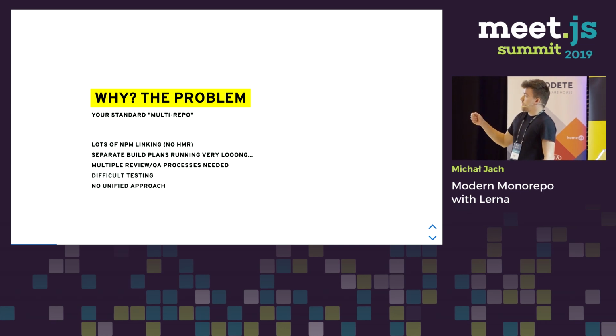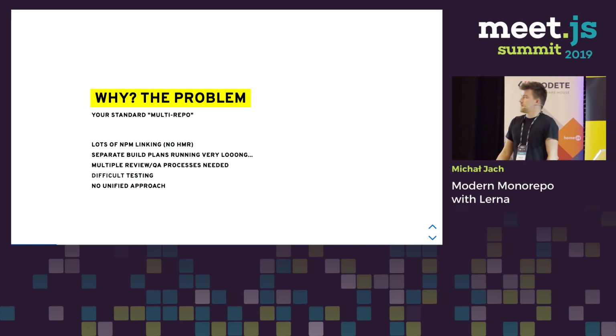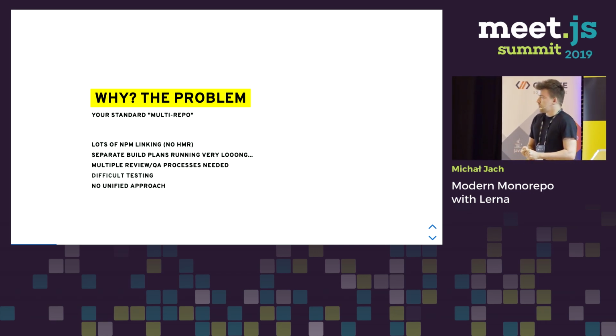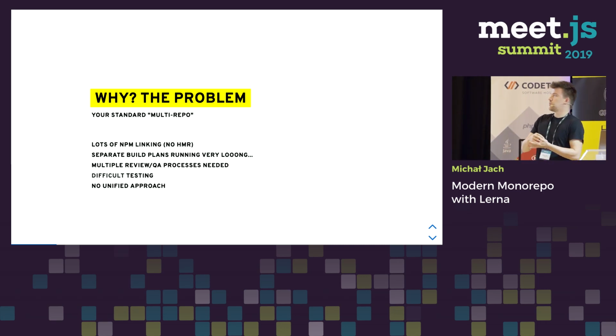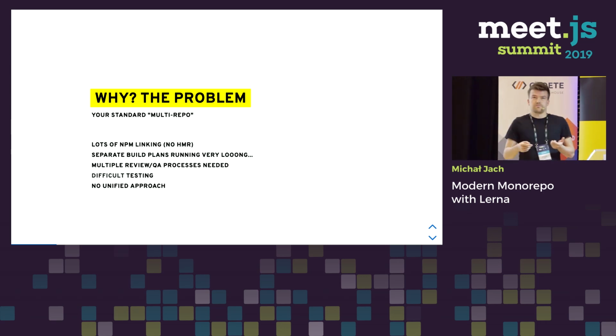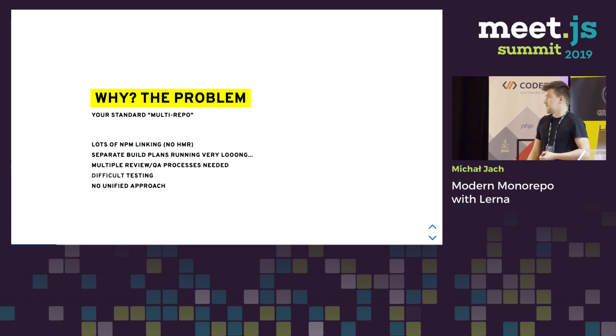Next one, multiple review and QA processes needed. Yeah, that's a real bottleneck in terms of team management. Your QAs have the same issue as in the point above. They need to test it again, get the whole process of testing and reviewing, each time you make changes in one of your packages, one of your dependencies, right? So same again, with Monorepo you don't have that, and we'll talk about it in a minute.